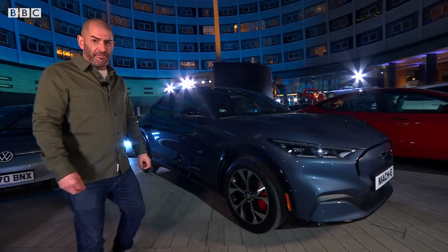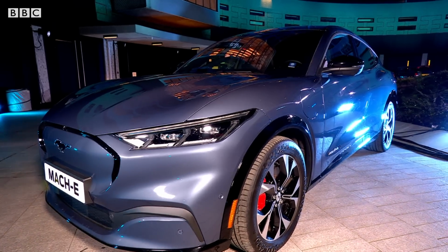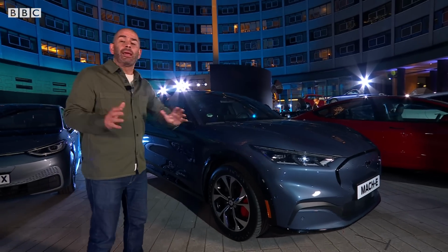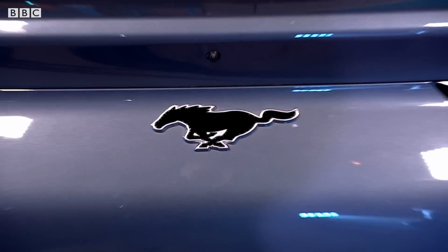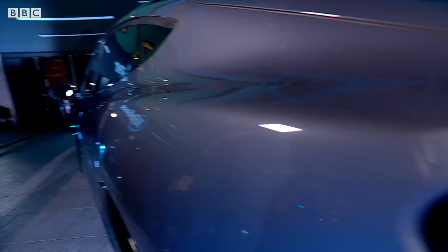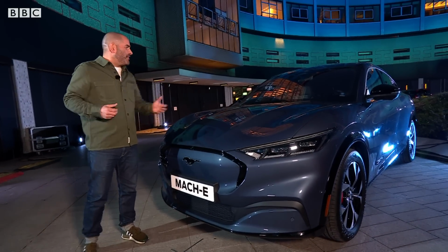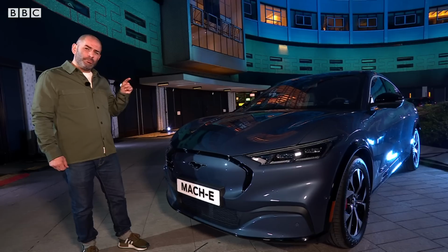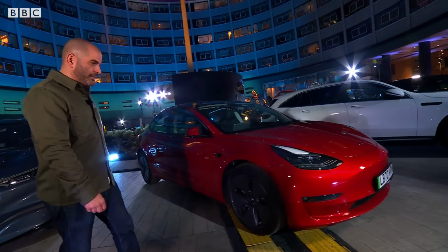The Ford, very confusing, Mustang Mach-E. So it looks a bit like a Mustang, but it's an SUV-ish thing. Look, it's very well conceived, it's going to sell well, and it's a solid product, but there's something weird about latching onto this Mustang heritage, throwing it into an electric car shape. I'm not quite sure, I don't know. I remain to be persuaded on this one.